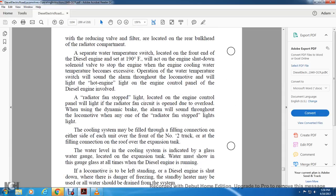The radiator fan stop light, located with the engine control panel lights, lights when the radiator fan circuit is open due to overload. While using the dynamic braking, the alarm will sound throughout the locomotive if any one of the radiator fan stop lights lights.